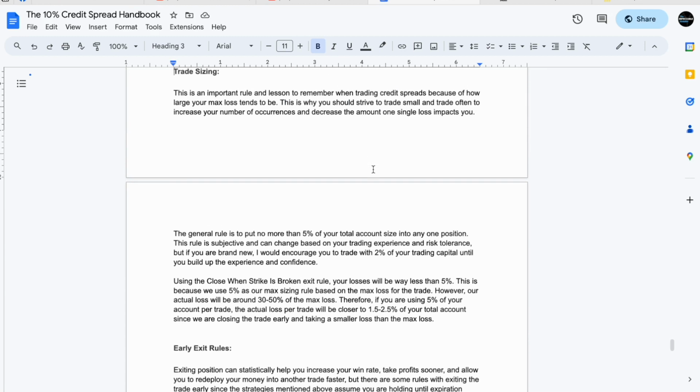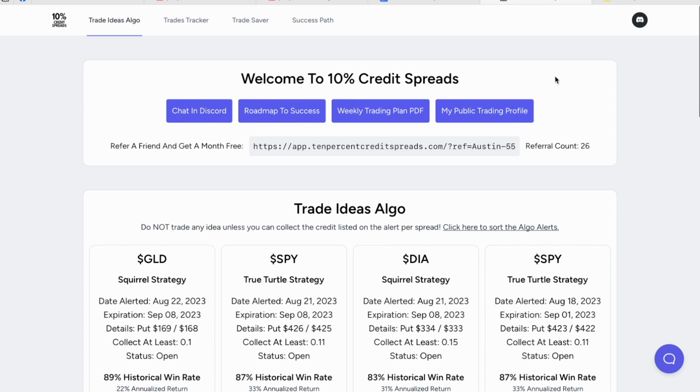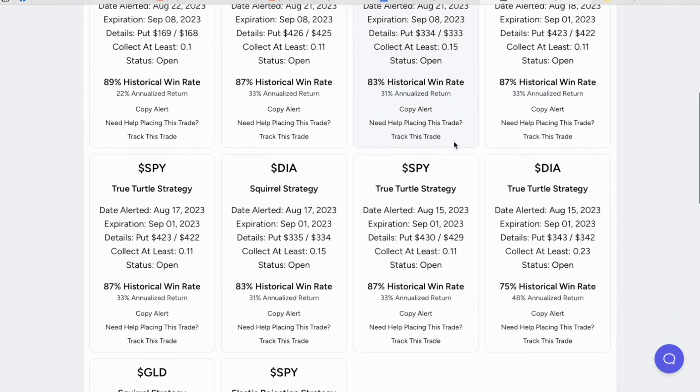Anyways, all this reading stuff you can do for yourself. Let me visually show you what all this means, okay? So first off, I'm going to go into the 10% Credit Spreads membership program real quick to show you how we can determine this and why we're using this method.